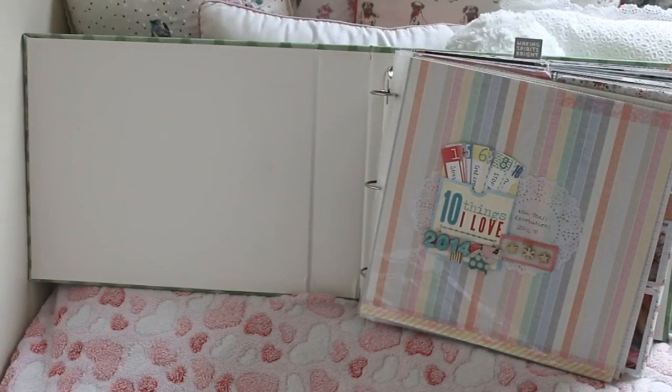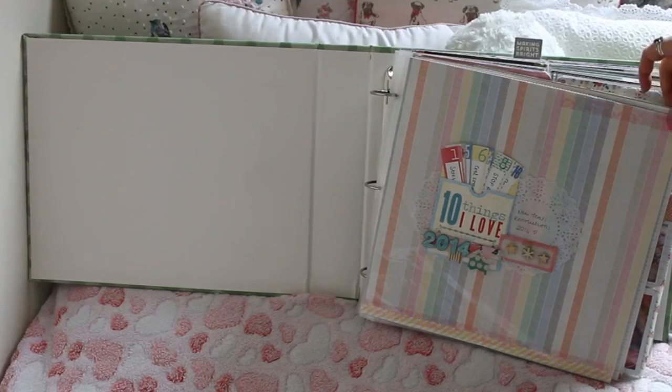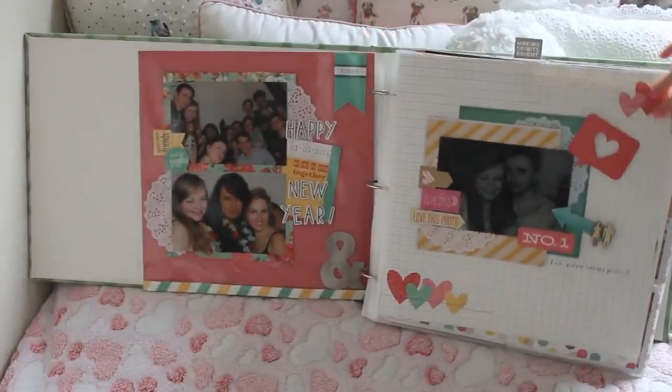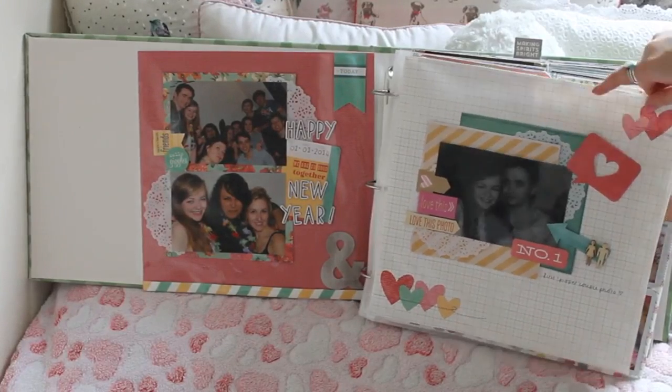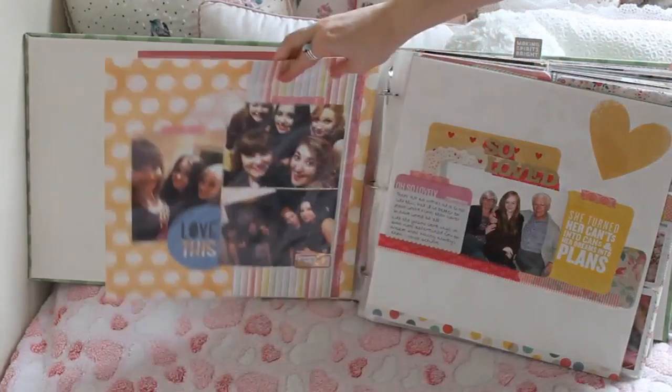This is my title page, and the pocket on it I think said 10 things I love about everyday life, but I put some stickers over it and changed it to 2014. And then you can see that my first couple of pages are all traditional 12 by 12 layouts, and those two are from New Year's Eve.